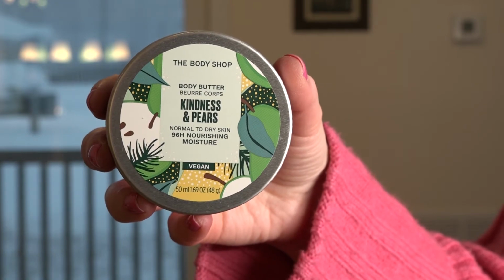Okay, so Joy and Jasmine was my favorite. And it's a little bit stronger than Kindness and Pears. Kindness and Pears is very light. And then this one is the strongest, the Love and Plums. So I liked them all, but Joy and Jasmine was definitely my favorite.